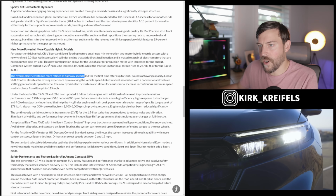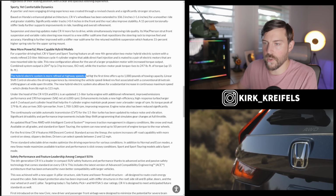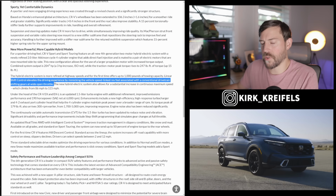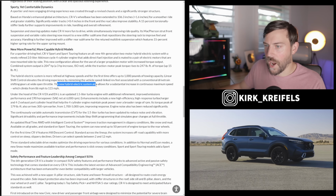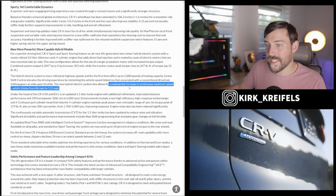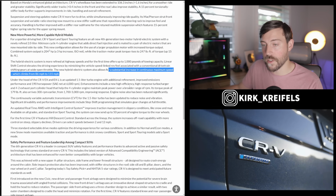They said it's better at highway speeds, so wait for my driving impressions and EPA fuel economy as well. You have 1,000 pounds of towing capacity on the hybrid. They're saying that there's a shift control that mimics gears. It is neither here nor there. The new hybrid electric system allows for a substantial increase in continuous maximum speed, which climbs from 86 miles an hour to 115 miles per hour. Well, that is a really good thing to hear.